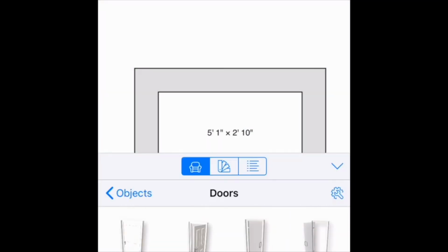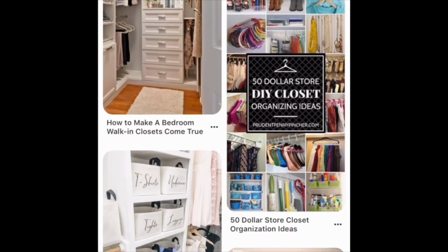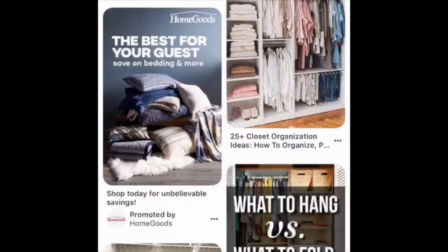So then to figure out how I wanted to lay out my closet, because I realized I still had some things I had to store, I used an app, one of those home designing apps. I'll put the name of it here, because I actually don't remember the name of it right now. And then I also went on Pinterest to get some inspiration of basically how I wanted my closet to look. Okay guys, it's a new day. I slept a lot. I think I'm getting a cold.